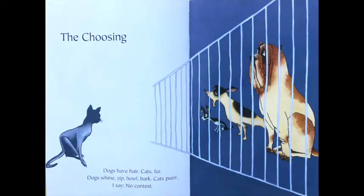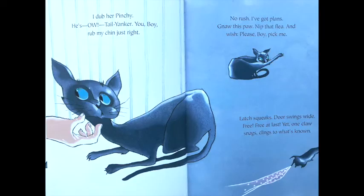The choosing. Dogs have hair, cats fur. Dogs whine, yip, howl, bark. Cats purr. I say, no contest. I dub her Pinchy. He's, ow, tail yanker. You, boy, rub my chin just right. No rush, I've got plans. Gnaw this paw, nip that flea, and wish, please, boy, pick me. Latch squeaks, door swings wide. Free, free at last. Yet, one claw snags, clings to what's known.